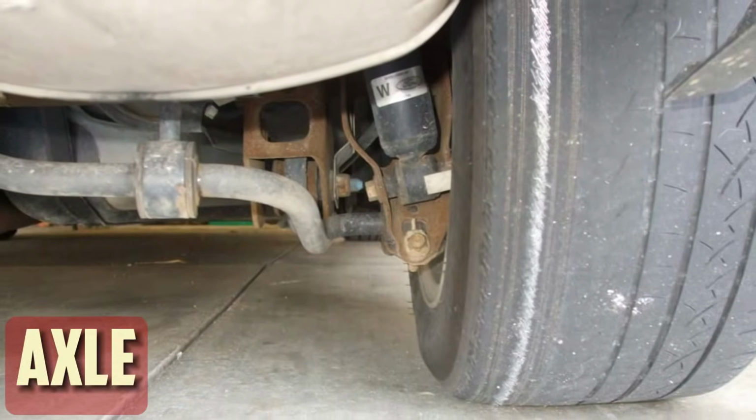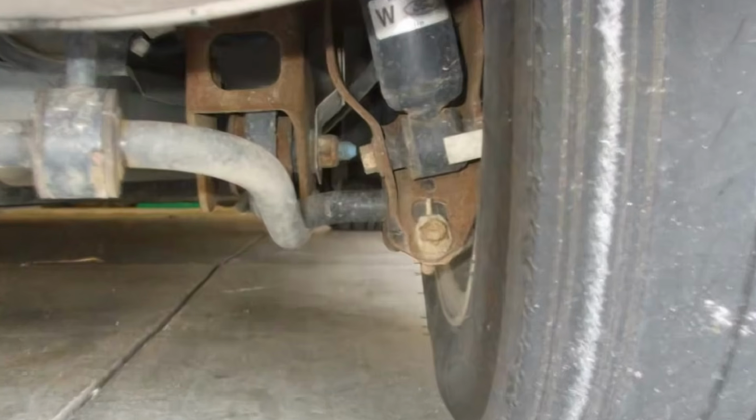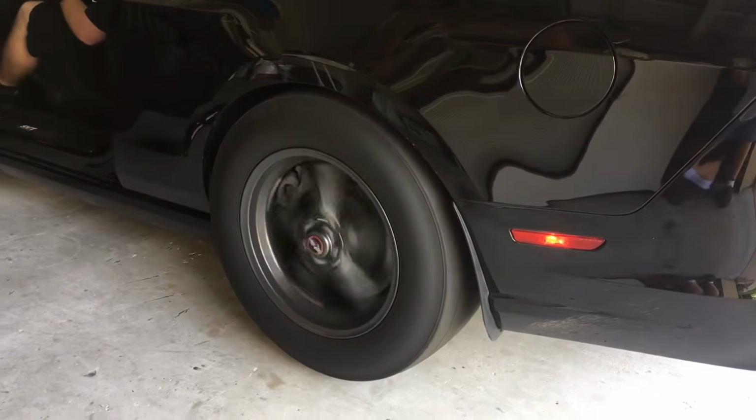Axle. Look into axle problems if your car was in an accident recently and you've only recently noticed vibrations. It's highly likely that one of the axles was bent or damaged. Even at slower speeds, there will be shakes. They will intensify as the speed increases.